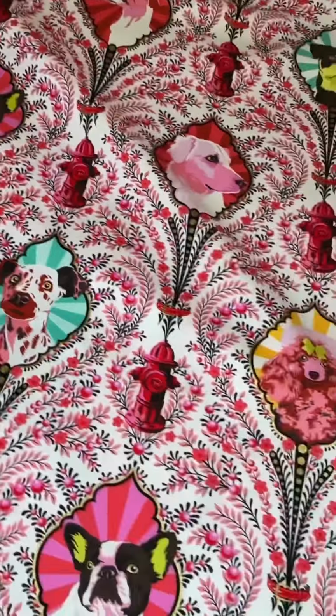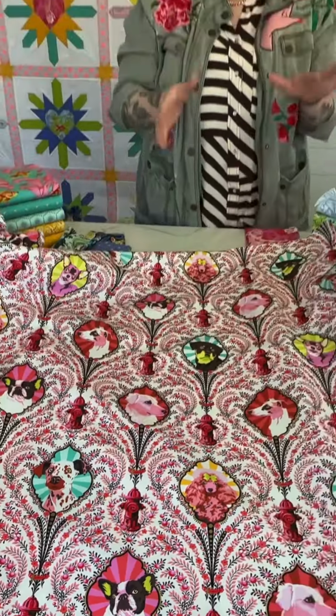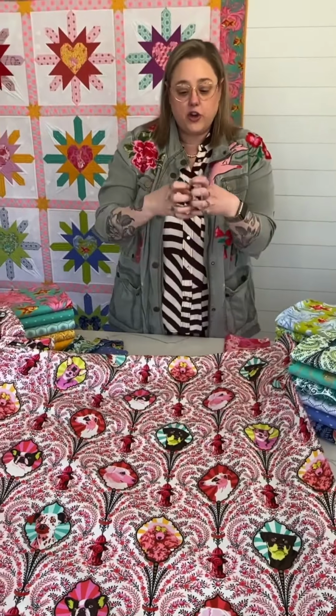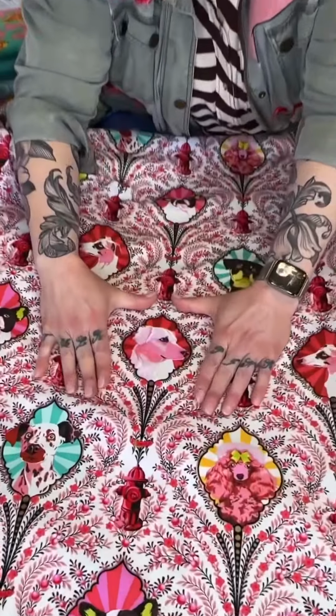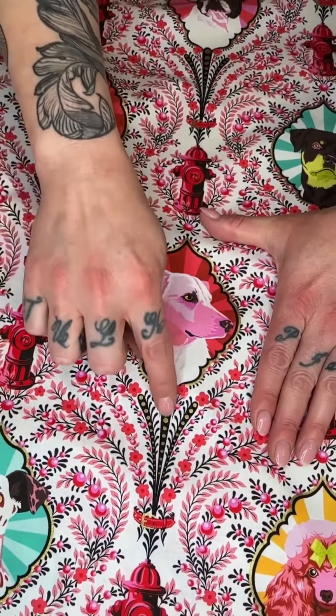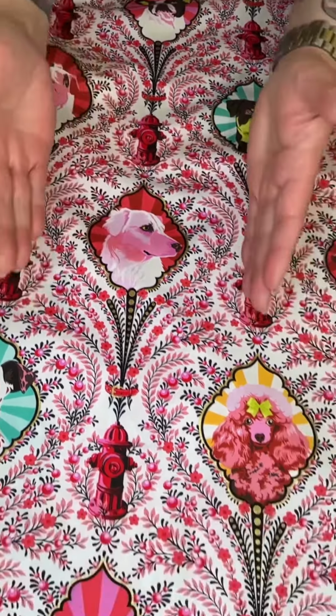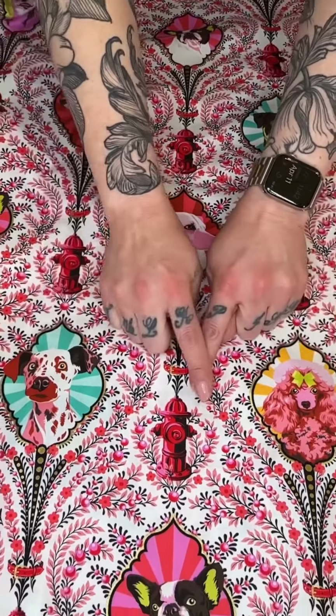Super fun, because you have to have a Dalmatian because they're adorable and they're super fun to draw. So the idea for this print was to create little vignettes that can be fussy cut, right? So super easy to cut these guys out. They've got a little ring of gold here and then a little gold in here. And the idea was that we have this fire hydrant to fill in the gaps.